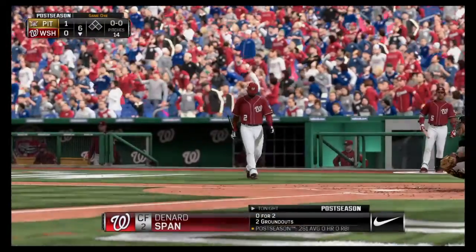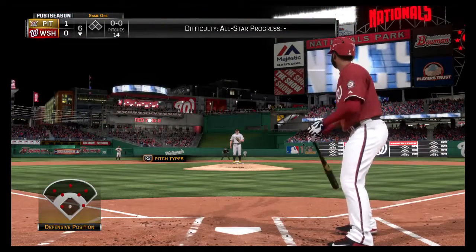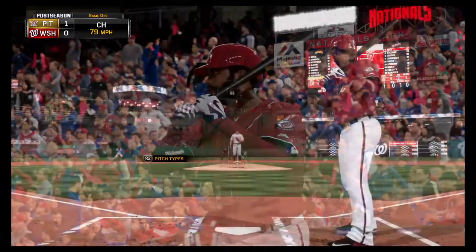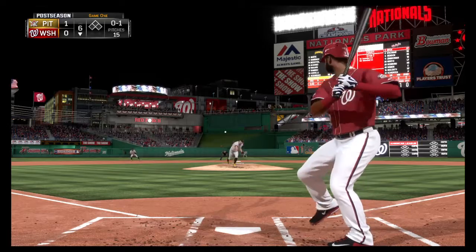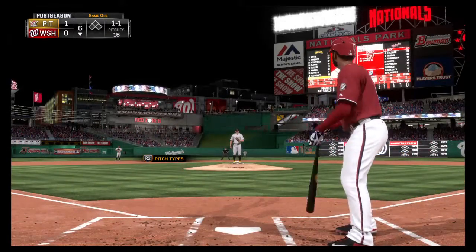Denard Span stands in to lead things off, as the top of this batting order really hasn't been much of a factor so far. Yeah, between the top 3 guys in this lineup, no hits between them. And you got to figure you're not going to win too many games when that's the case. Here it comes. And a pitch in the dirt as he lays off. It's 1-1.